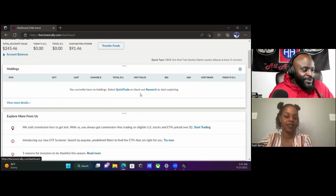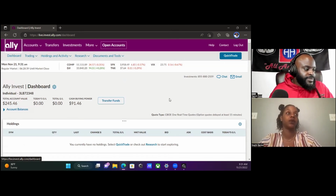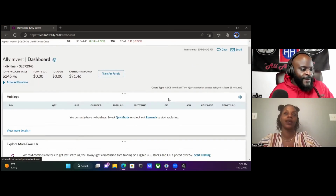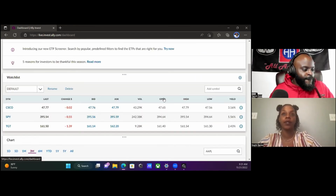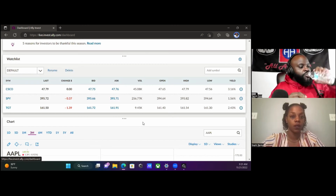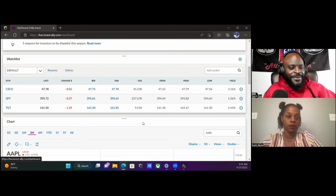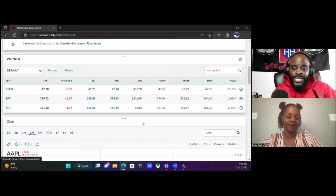All right, so we're back in the dashboard. It charged us once. Yeah, see how I told you the thing with Ally, it acts up when the market opens. It's been like that for years. The app is good because sometimes the app will be more updated than the actual website. But you can see SPY's kind of coming up now that the market is open, but we'll just continue to watch it. We're gonna watch the market. Welcome to option trading. Get ready to train your eyes.